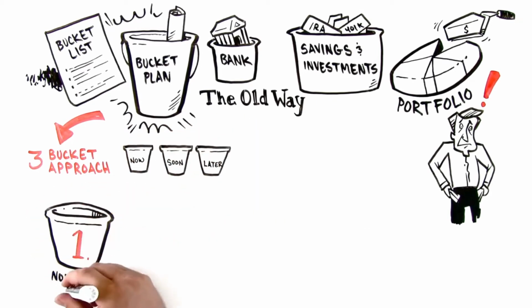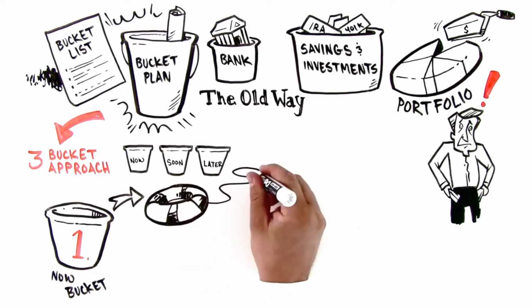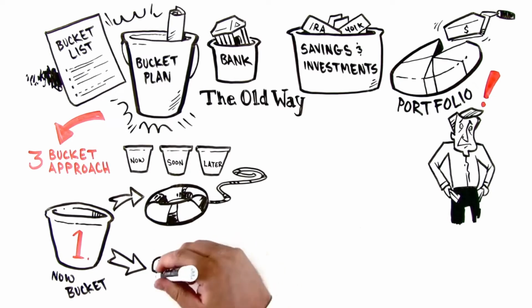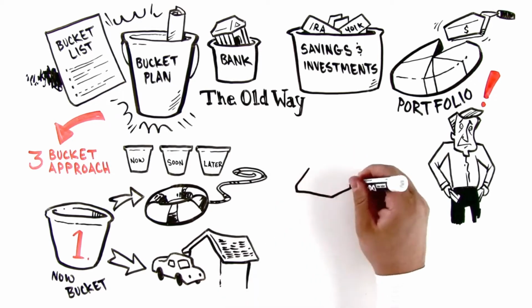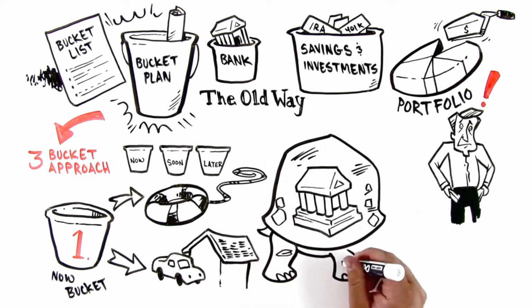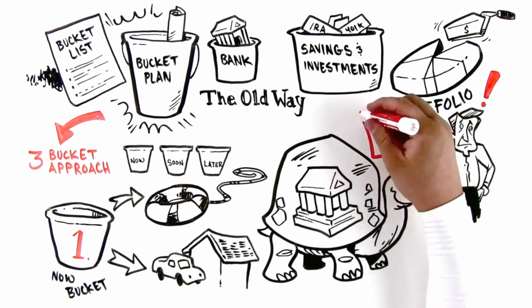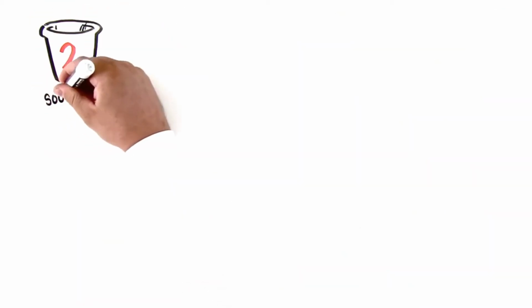First, the now bucket provides safe and liquid money. This includes money for your emergency fund and large planned expenses for the first few years of retirement, like a car or new roof on the house. There's little to no growth these days at the bank, but these cash savings or money market accounts also aren't exposed to market volatility. By pulling this money off the table, you can sleep better at night knowing it's there when you need it.